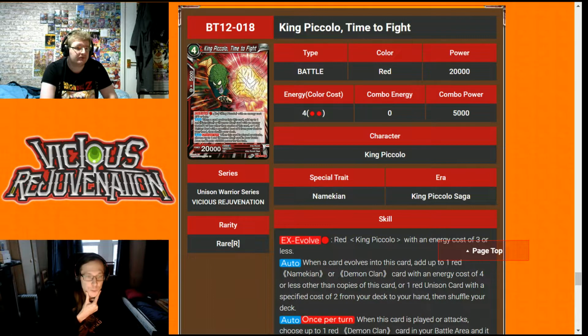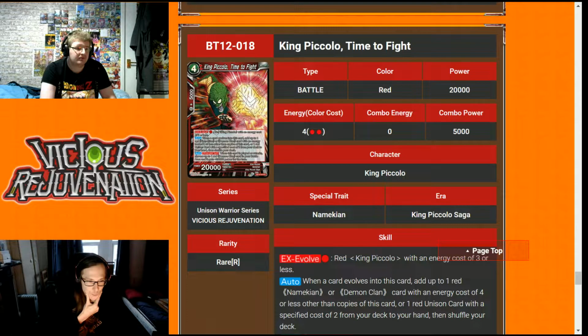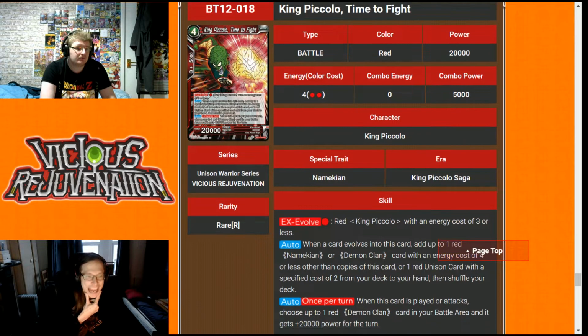Yeah. What? You can tutor any red Unison with specified cost of 2 from your deck to your hand. Yeah. It's not top 7. Yeah. You just grab what you need. Or any Namekian or Demon Clan that are red with cost 4 or less. What? It's strong. It's strong.